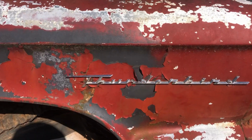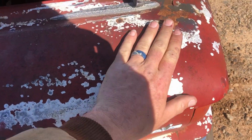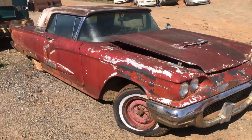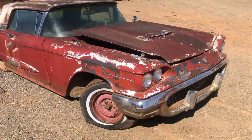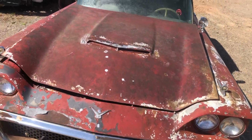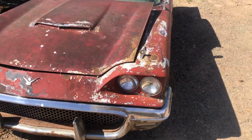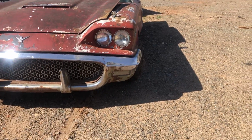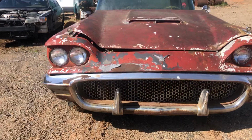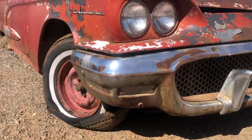This Thunderbird badge is good as well. But this is going to be a red with a white top. Interior is also red and white. Got the old bird on the front there. Chrome grille is actually in pretty good shape. Just needs to be re-chromed. But it ain't like rusted through. No big dents.